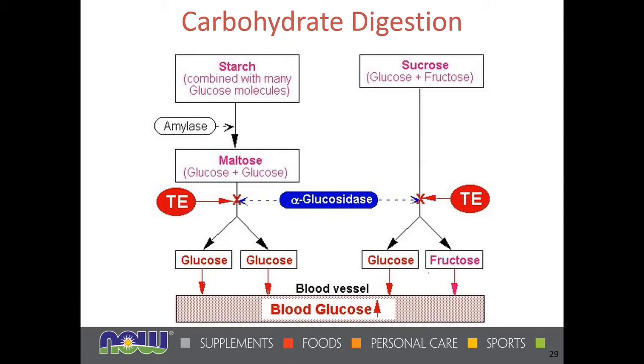So carbohydrate digestion can take the form of starch digestion, which is a number of different glucose molecules. Starting the process, amylase breaks it down into maltose, which is 2 glucose molecules. Another carbohydrate digestion enzyme, alpha-glucosidase, will help to break that down further into glucose, which then gets into blood vessels and can raise blood glucose levels.